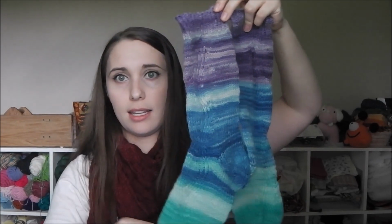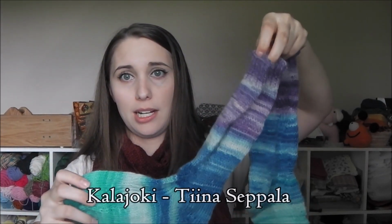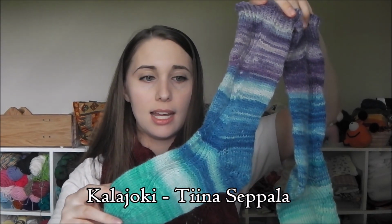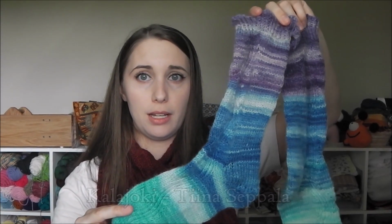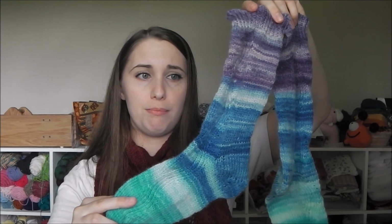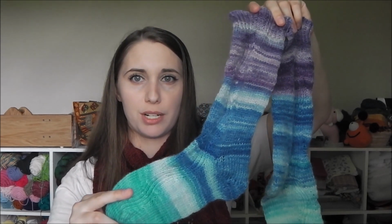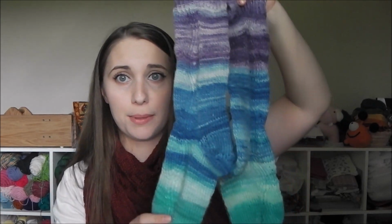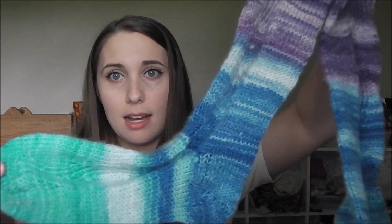These are my Calijoki socks out of hand spun from fiber that I got from Penguin Soup. It was her King BFL, which is a superwash British BFL, in the Frozen Heart colorway, which was this gradient from turquoise, dark blue to purple. I split it in half lengthwise, and I spun them at a 3-ply sport weight and chain plied them up, and then knit these socks.